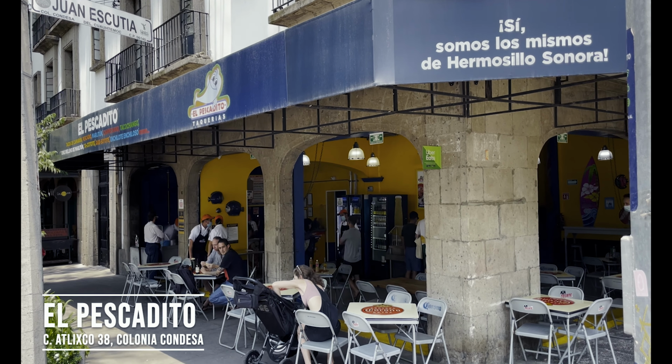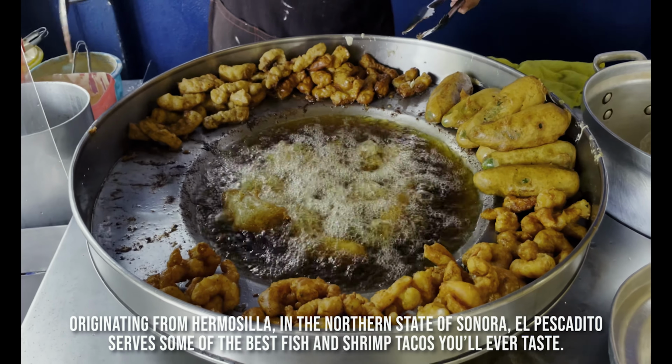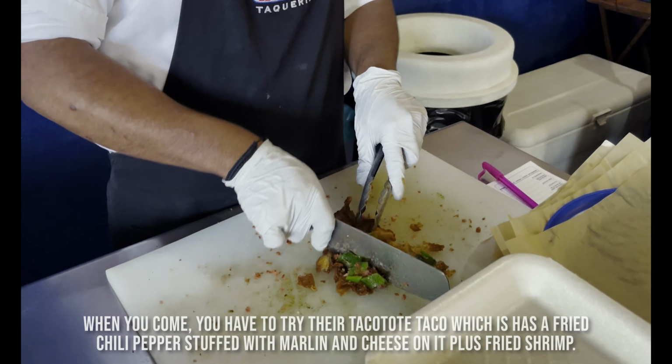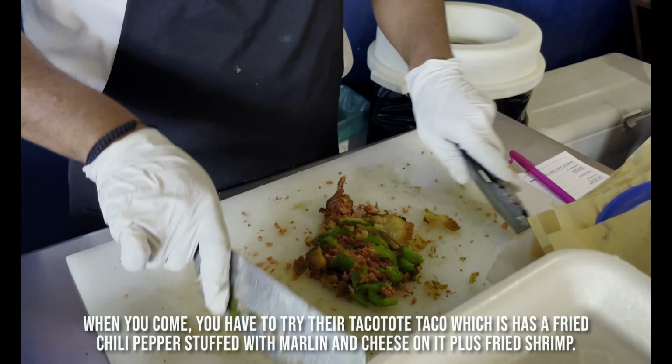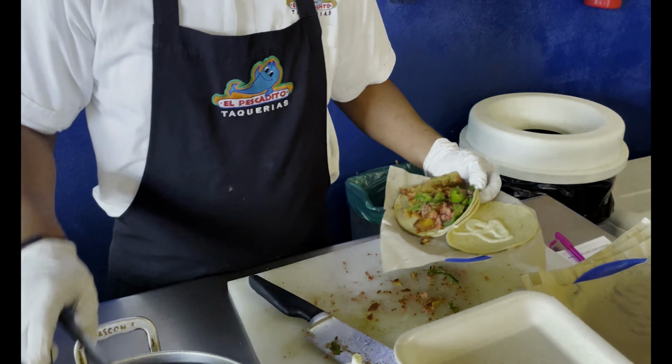When you think of tacos in Mexico City, you don't typically think fish tacos, but El Pescadito is the exception to that. These are some of the best fish and shrimp tacos you'll ever taste. When you come, you have to try their taco torte taco, which has a fried chili pepper stuffed with marlin and cheese on it, plus fried shrimp.